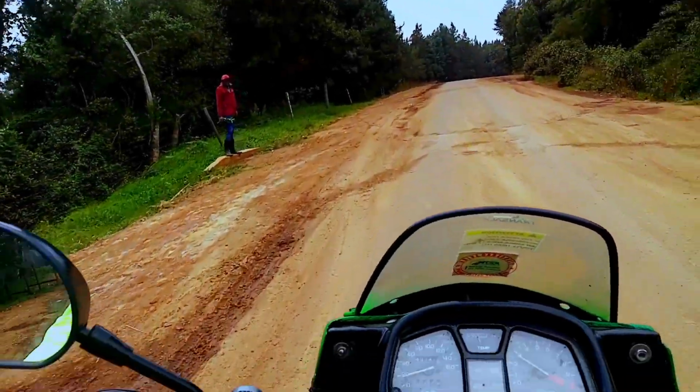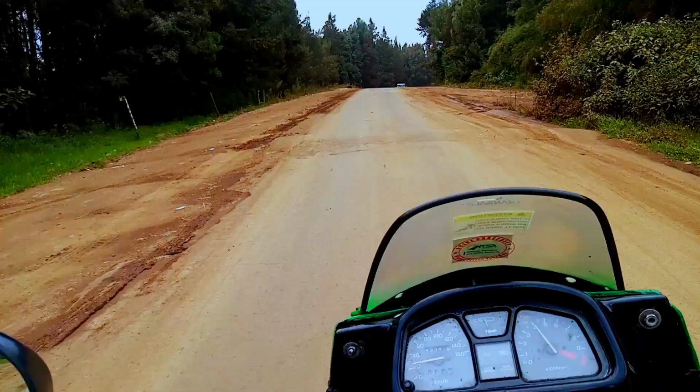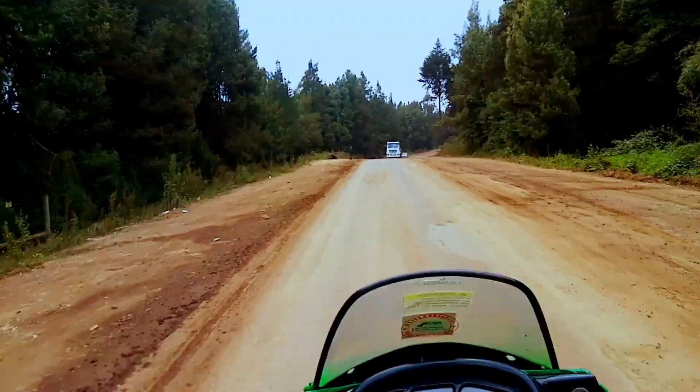Yeah, that's a nice bridge, Kearney Forest. That's a nice bridge, but I don't even know what that bridge is supposed to do. It's a metal bridge. Yeah, that's Kearney Forest.